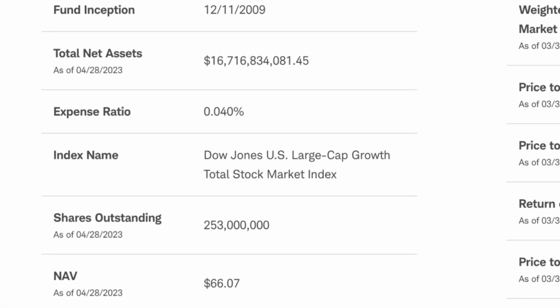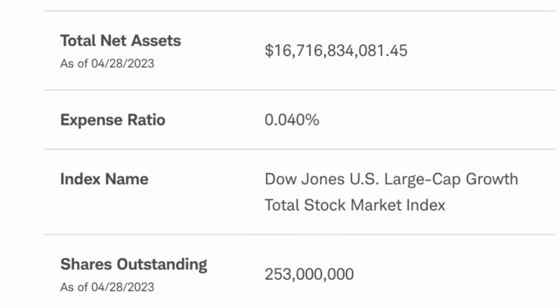Another thing that's great about this ETF is it's very cost efficient with a super low expense ratio of 0.04%, meaning you're only paying $4 for every $10,000 invested as a management fee. And I think that's the lowest expense ratio out of any ETF you can find, but I could be wrong, so don't quote me on that.